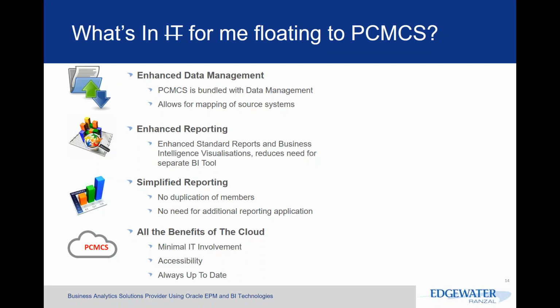PCMCS comes bundled with data management, and what that allows you to do is have some kind of mappings to your source systems or from flat files from your source systems. And that's a huge advantage for us because, again, it allows us to do things in a way that we might not have done if your current on-premise environment doesn't have a mapping tool such as FDMEE. But for example, in PCMCS, we can get a file out of your GL and we can map or do almost like a cost pooling exercise before we actually bring it into PCMCS. Now that's fantastic for us because it allows us to simplify our PCMCS approach, but it also gives you the detail in being able to drill back to see the underlying detail to your source data. So a huge advantage for us.